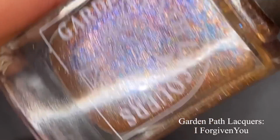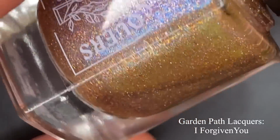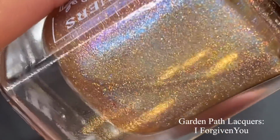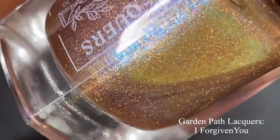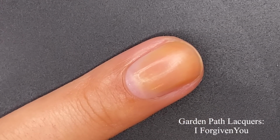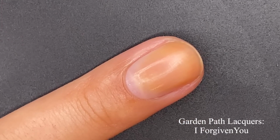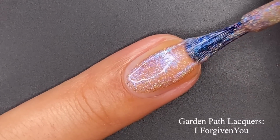Here we have Garden Path Lacquers, and this is I Forgive You. It's priced at $13.25 and does not have a cap. It is inspired by the maker's favorite and most underrated character from The Last Unicorn, Molly Grue. And it's described as a brown jelly base filled with rose gold holographic micro glitter and bright blue aurora shimmer.